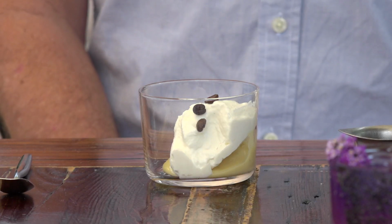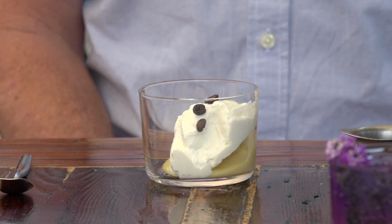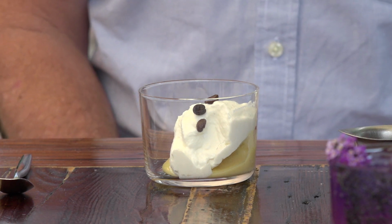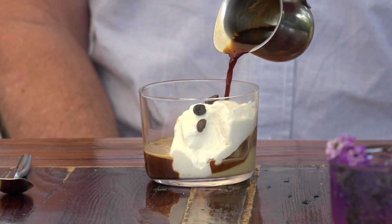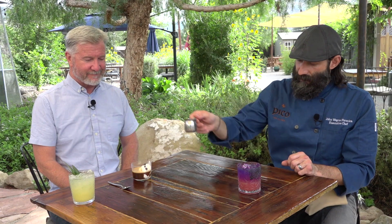And then what is this? So we do a lot of desserts here. And one that I love, just very simple things. And, you know, coming from Italian roots, we make our own gelatos and sorbets. So this is a vanilla custard style gelato with a little whipped cream, three little coffee beans, and a little bit of fresh Salvatore local coffee. So it's a pour over. So I'm going to take and just pour this over. And then you can enjoy that.